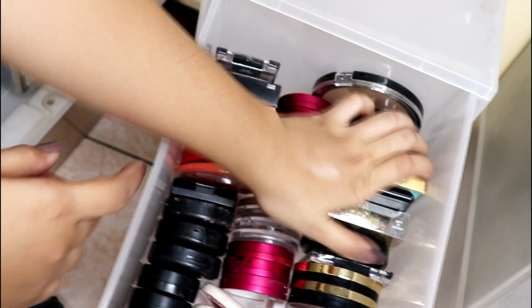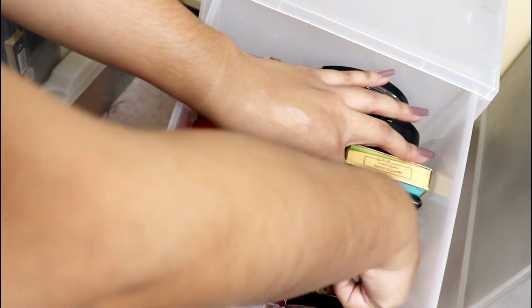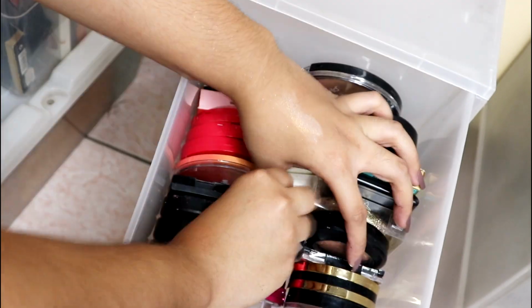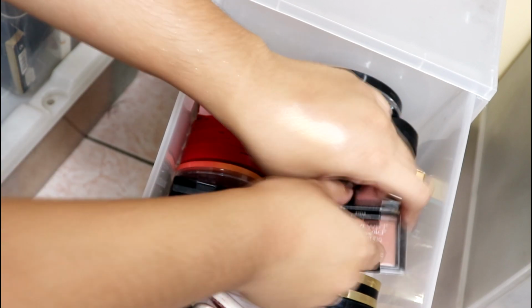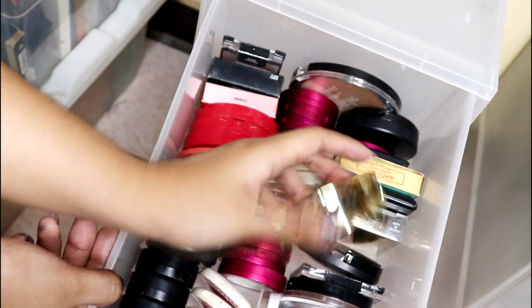And then, I have here the limited edition holiday collection from MAC. This one is in the shade Happy Go Dazzlingly. I have the all-time favorite highlighter from MAC, MAC Soft and Gentle. Sobrang ganda ng highlighter na to. Also have the Wet n Wild Mega Glow highlighter in the shade Precious Petals. Then, meron din akong isa from LA Girl. Ito yung strobing powder nila in 80 watt.